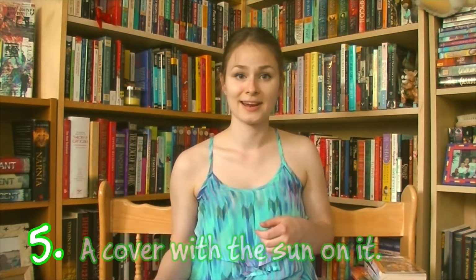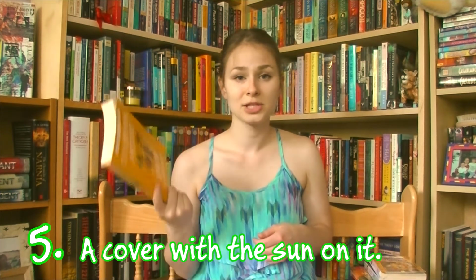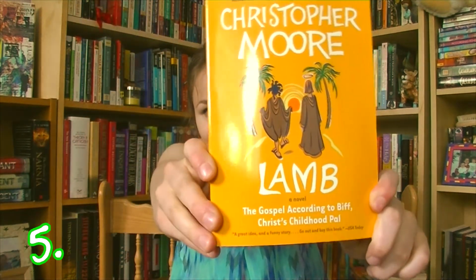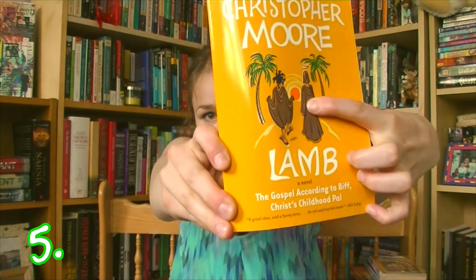Find a cover with the sun on it. This was incredibly challenging because all the books seem to have like moody moons and like half moons and stars or just darkness. But I did find one with a setting sun. Can you see it? There's the sun! Woo! It counts! And this is Christopher Moore's Lamb, The Gospel According to Biff, Christ's Childhood Pal. Another book I have not read. This is also in my TBR pile.